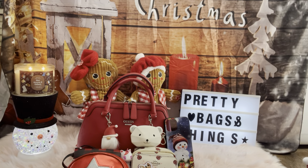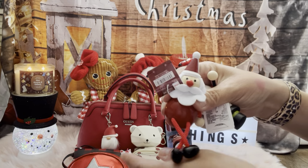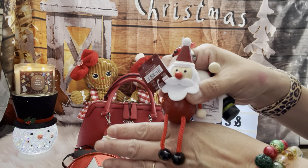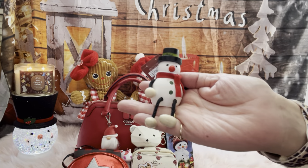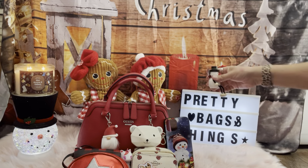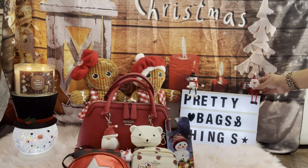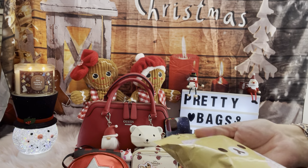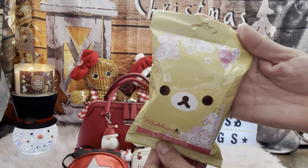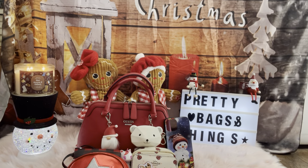Of course, I got these little jiggly ones. I love these little things. Look at how cute. I like the little legs. I like it for my coffee bar. And the little snowman. I like them for right here, and my coffee bar. So cute. And then he got me these really cool disinfecting wipes. Look at how cute these are. Oh, I love them. Got a lot of cute stuff in there.